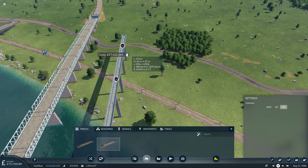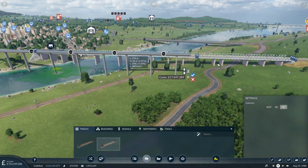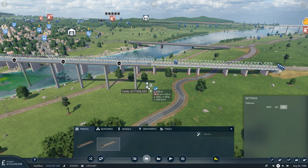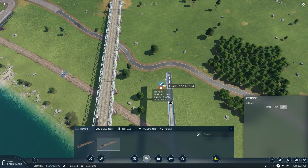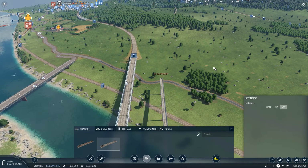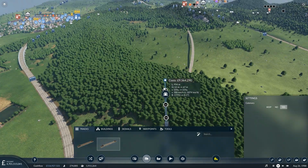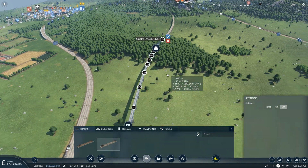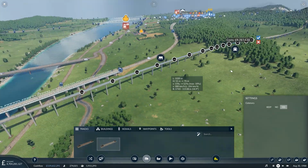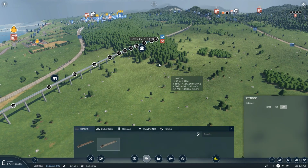Where's the straight snap? There you are, just there. So that's up to 57 meters. Maybe we can drop that off a little bit actually, maybe to 52. Oh, we'll keep 53, that's a 1.5% gradient. And where are we? We're over there. If we come in there, I don't think that's too bad. The maximum slope there is 1.8%. I think that's a lot more manageable.